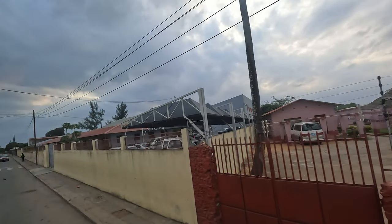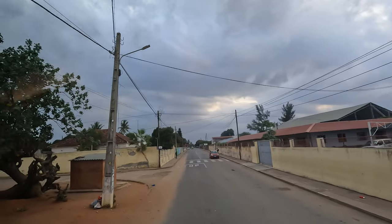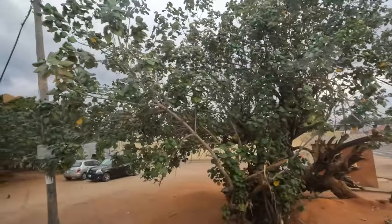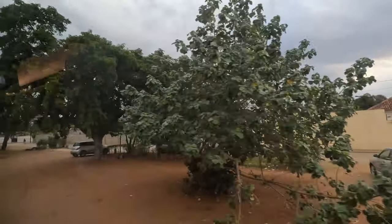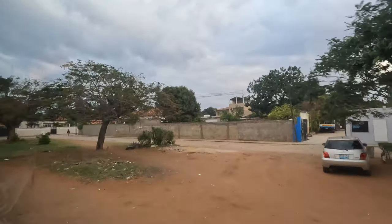Guys, we are still in Matola. I think Matola is a province. I think this area looks like a township back at home. Many townships back in South Africa have three parts to them: the good, the bad, and the ugly. And this one looks like the good part.